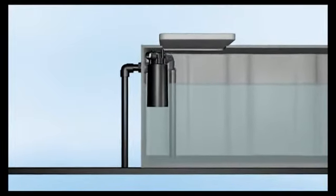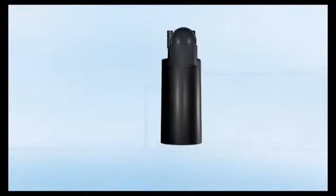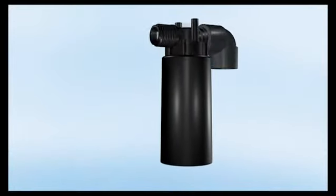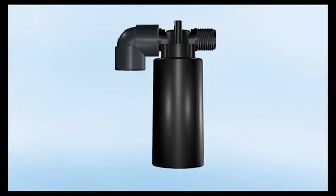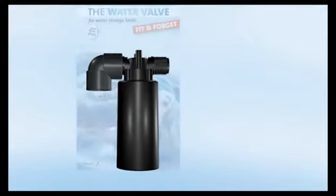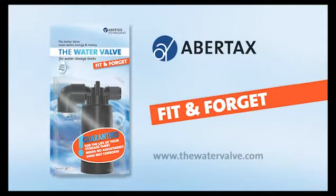Designed to be simple, efficient, and reliable, the water valve will outlast the life of the storage tank. It will save you money and give you peace of mind. Backed by years of success stories, Abertax guarantees that you can fit and forget the water valve.